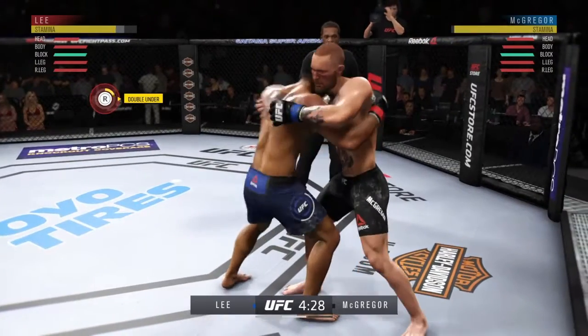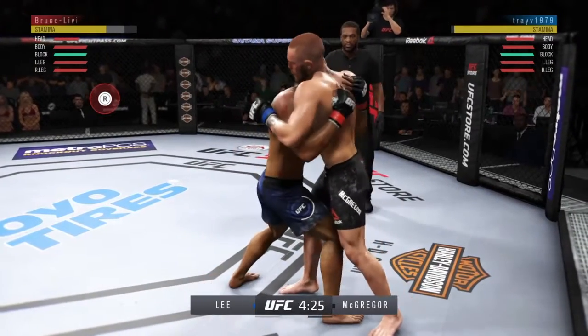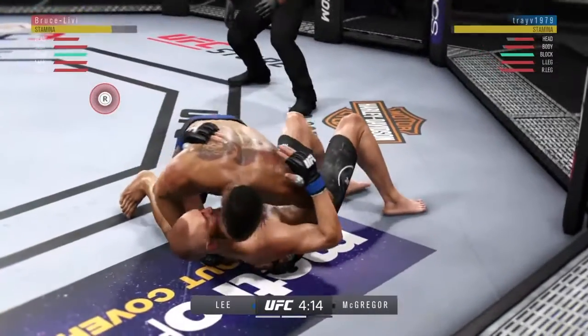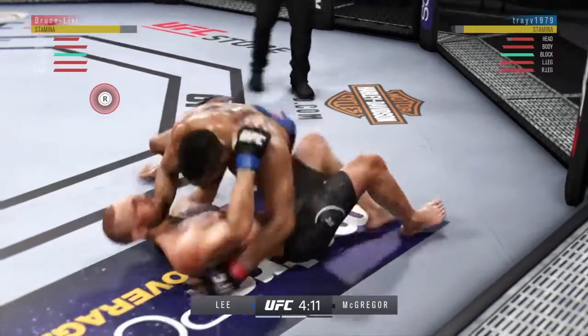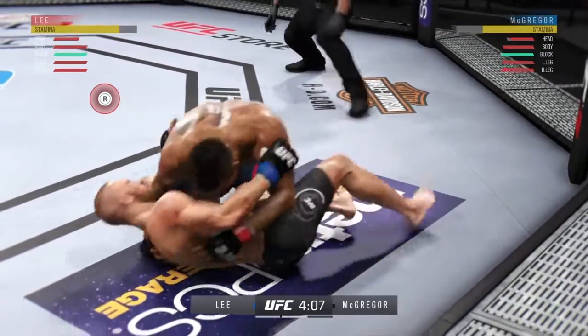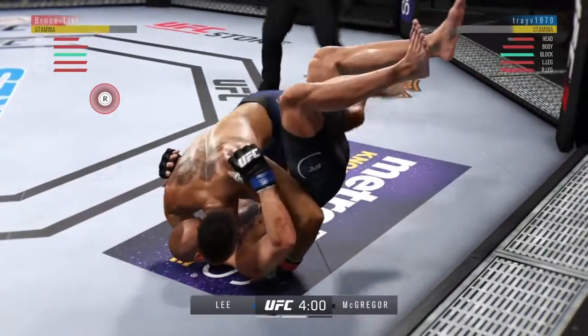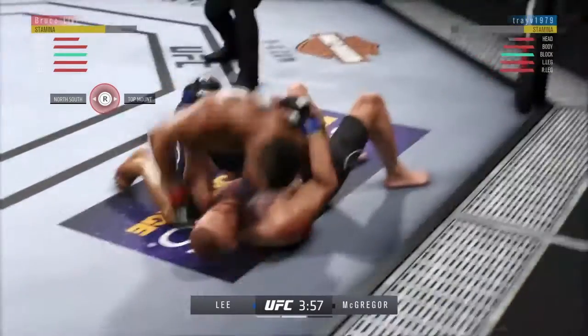Oh, he's keeping busy here in the clinch. Knee to the body. He's got the double. Oh, how about the slam there? That one cannot feel good. To the head there by Lee. Oh, ooh. Big elbow.